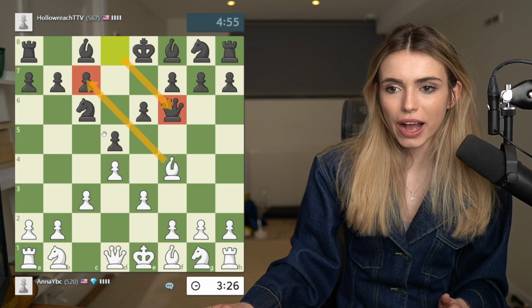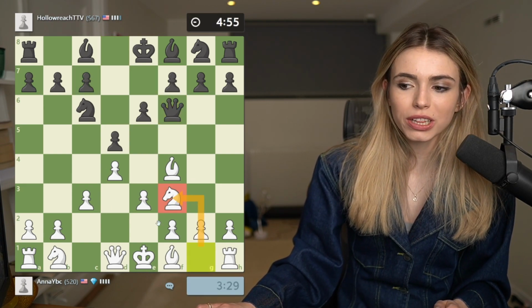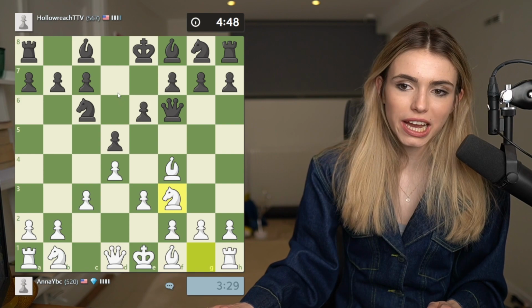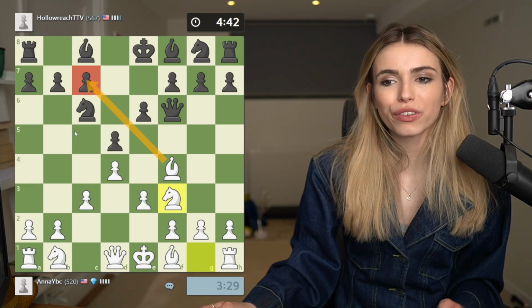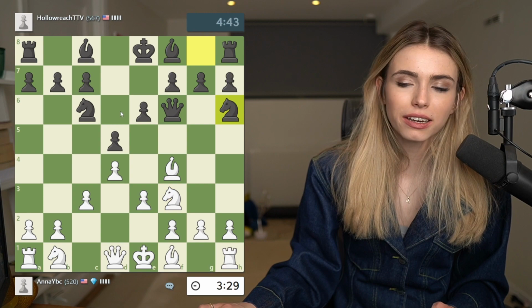Now, actually, I could take this pawn and it looks very yummy, but I'm going to keep on doing the stuff that I always do, which is to develop. So I'm going to develop my knights. I'm going to develop my bishops and I'm going to castle. Yes, is this a free pawn? Yes, but it's a little bit risky to put your bishop all the way over here in the side of your opponent on a square where it's undefended.